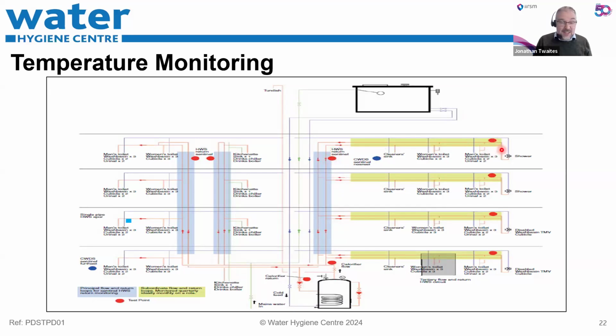loops. Subordinate loops, and some cold water sentinels, the nearest one to the tank up on the top floor, and then a furthest one down there on the ground floor. So again, making sure this is all part of our written scheme, our water safety plan, that we've identified our sentinel points in our water systems.